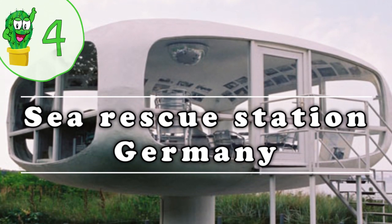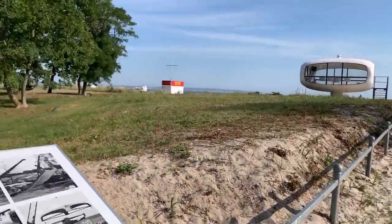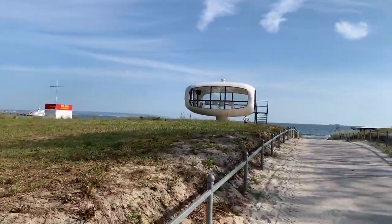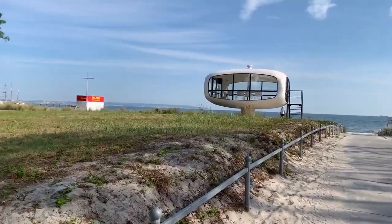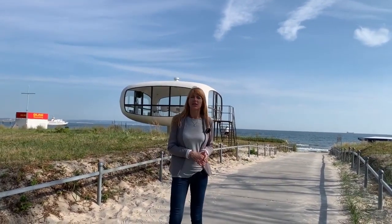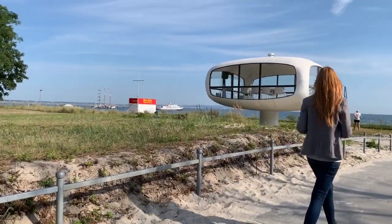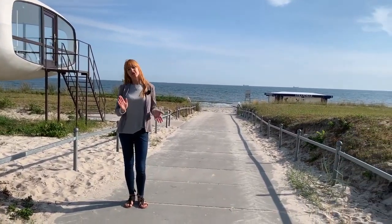4. Sea Rescue Station, Germany. There are many sea rescue stations and lifeguard towers in the world that have been converted to housing, and this particular one is quite striking in design. German engineer Ulrich Mutter and architect Dietrich Otto created it in 1968 and Ulrich renovated it again in 2004. He's also upcycled and built a number of other buildings, including restaurants, mosques, and planetariums in his career. The Binz Rescue Station looks like an ideal beach house, but is currently used as a main room of the registry office.